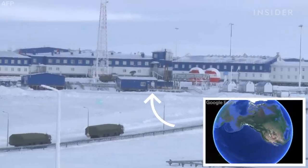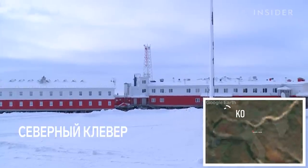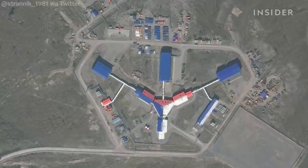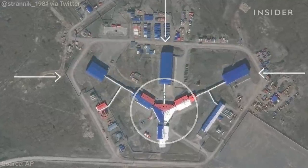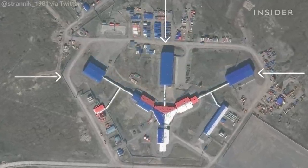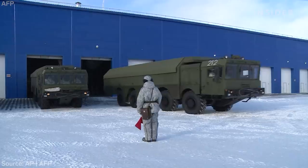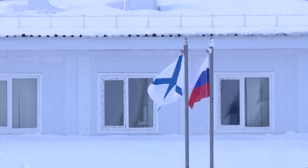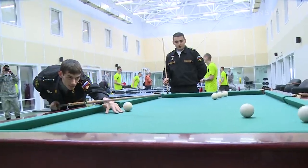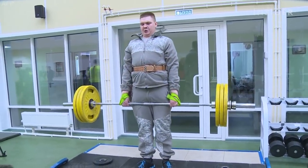This one is located on Russia's Kotelny Island. It's called Severny Klever, Russian for Northern Clover. It refers to the design that makes it easier for soldiers to reach its sprawling facilities without walking outside. It stocks enough food and fuel to house 250 personnel for an entire year. The base also has a recreational center, with a Russian pool table, ping pong, and even a workout area.